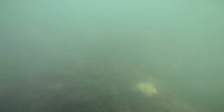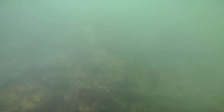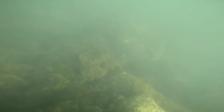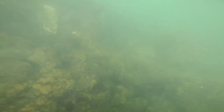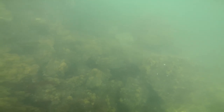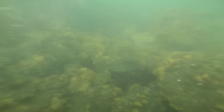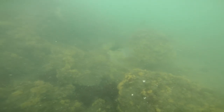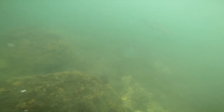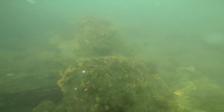I ended up in the middle of a school of schoolies. Some are pretty decent size, so stripers off in the distance. But my GoPro was pointed a little more down than level. But you still see quite a few stripers. There goes one. Now you'll see a few more.